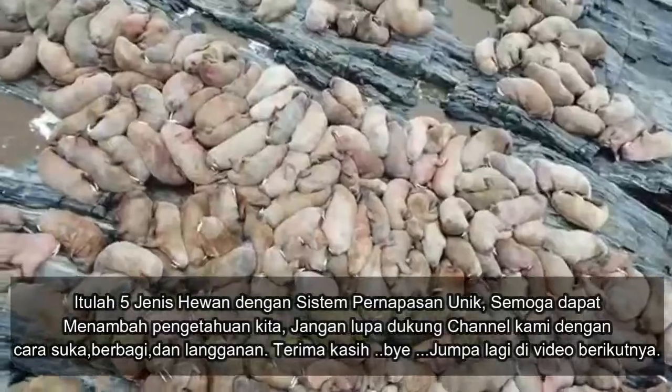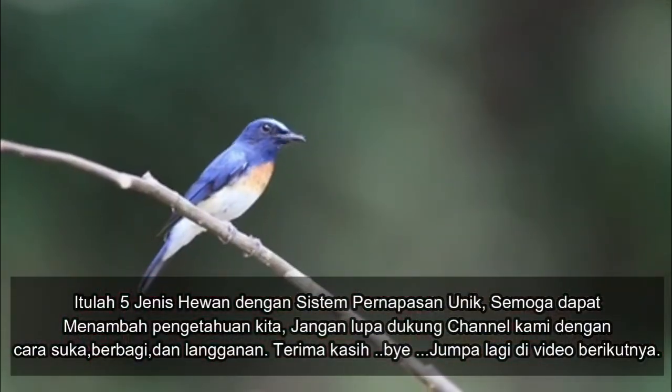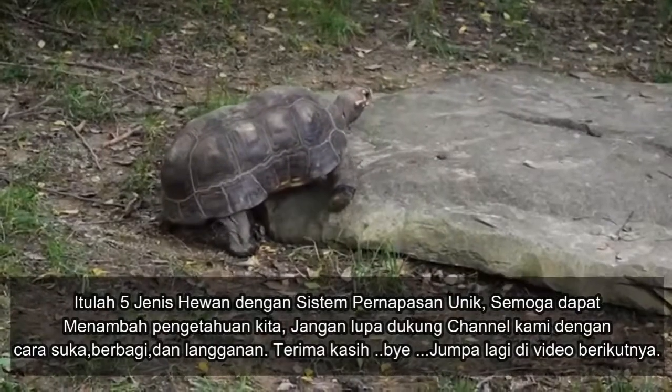Those were 5 types of animals with a unique respiratory system, some breathing through the buttocks. Hopefully this adds to our understanding about animals.